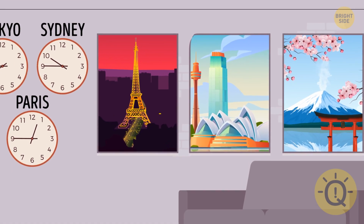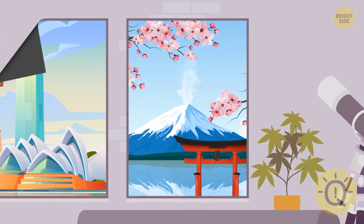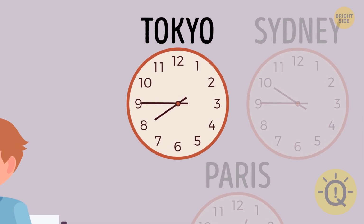Look, the Eiffel Tower and Sydney Opera House views are just posters, but you can actually see Mount Fuji through the window. So, Tony is in Tokyo, and it's 8:45 there.